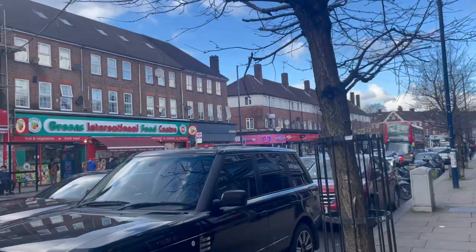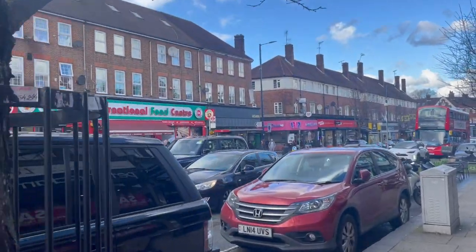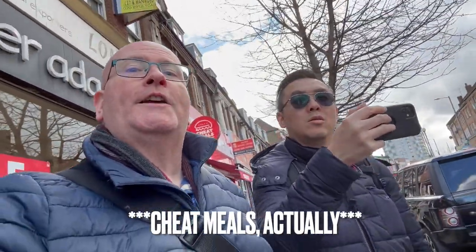We have arrived in Edgware. Yes, we are at the end of the Northern Line, though we haven't set foot on it just yet. That's to come. But first of all, let's just take a little look around Edgware. Oh my God, look, they have a Baskin-Robbins. Oh wow, a Baskin-Robbins, but even more interesting than that, behind us is Cheat Foods, and it looks like a Wimpy. Maybe that's why it's called Cheat. What is a Cheat Food?